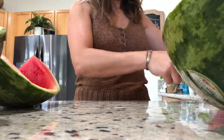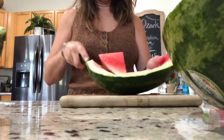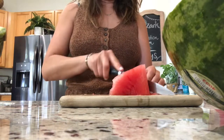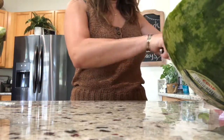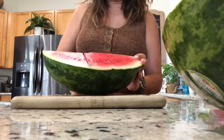And a side note, I thought this watermelon would be like, I don't know, a Tupperware of watermelon. I was wrong. It's so much watermelon. Like, we've eaten the tar out of it, and like I said, we've only used half of it. So I definitely won't get as big of a watermelon next time.